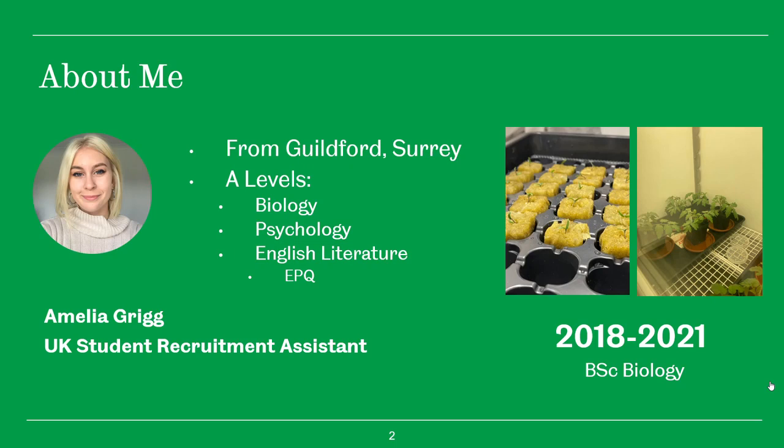So my name is Amelia and I'm a UK Student Recruitment Assistant for the University of Sheffield on the school's liaison team. I'm originally from around Guildford in Surrey and I studied biology, psychology and English literature at A-level, as well as an EPQ, so an extended project qualification. And I came to Sheffield to study for a Bachelor's of Science in Biology, and I just finished that in June this year. So today I'm going to be going into a little bit of detail about how I chose the course, the application process, and some tips and tricks that I have for you when applying.